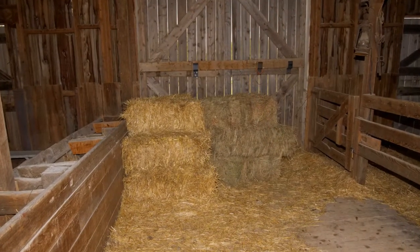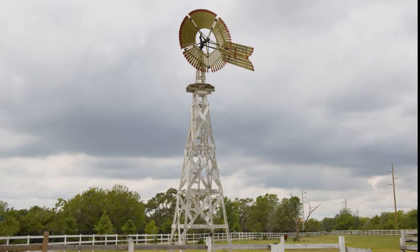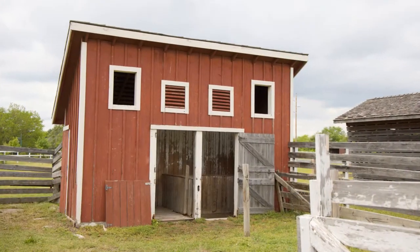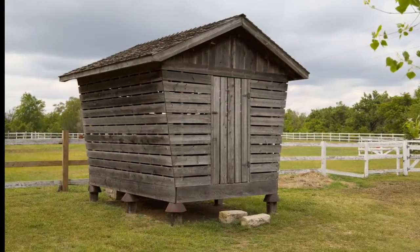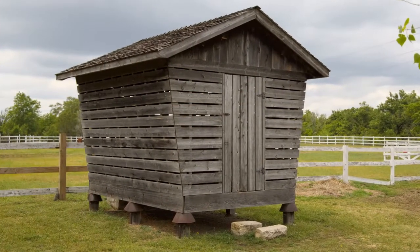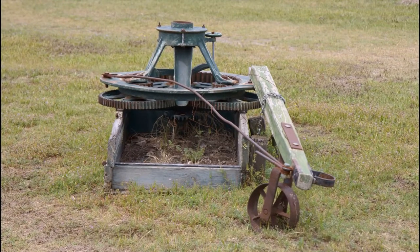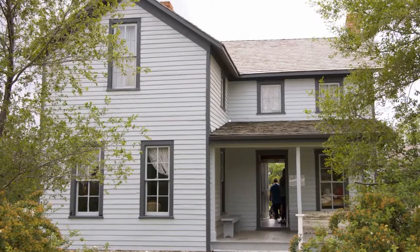You can't really go up there, and then the wooden windmill. I thought that was interesting. It's made out of wood. And here we got another little outbuilding they have there. And this is a building standing above the ground, so the air can get under it. And then they have a thing here where they make sorghum. And I'll talk about that in a minute. And then I go inside the home and take a look around inside.